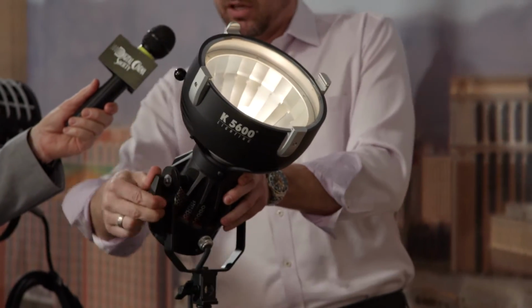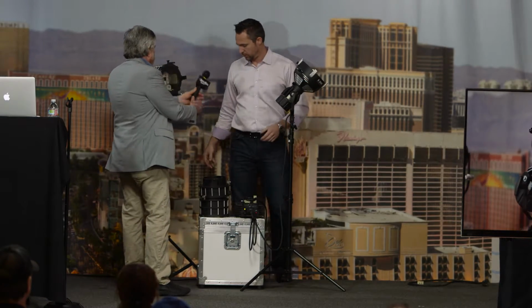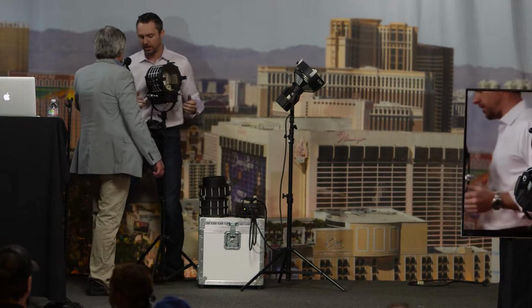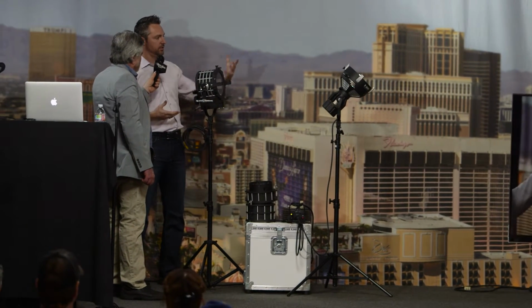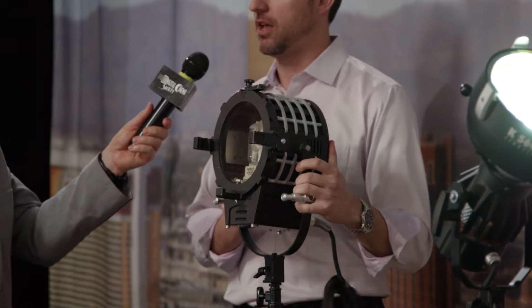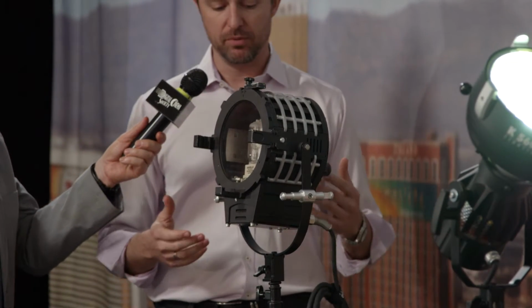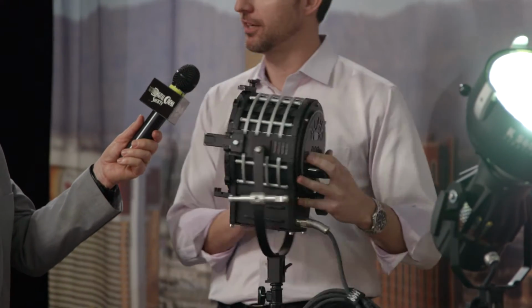we have another little tool that I brought today, straight off the cutting room floor. This is the Alpha 800. It actually is an 800 watt unit, just like our 800 watt Joker, except as a traditional Fresnel instrument, where we've made a couple of new modifications that may or may not be interesting. I guess you guys will tell us.